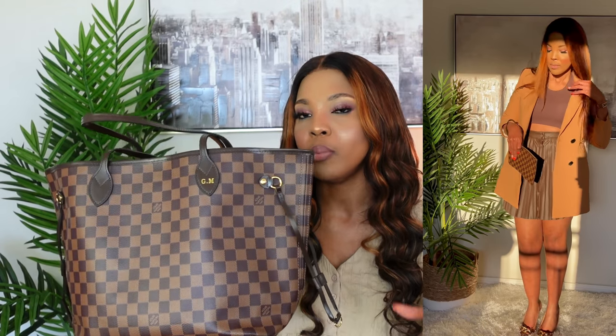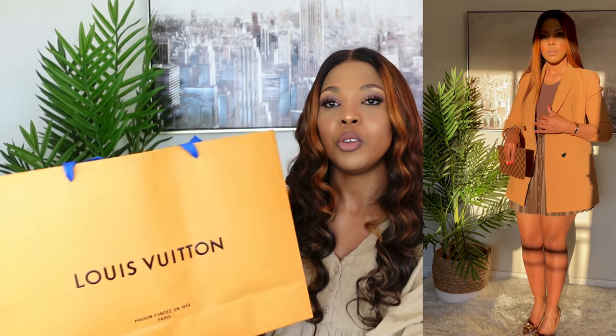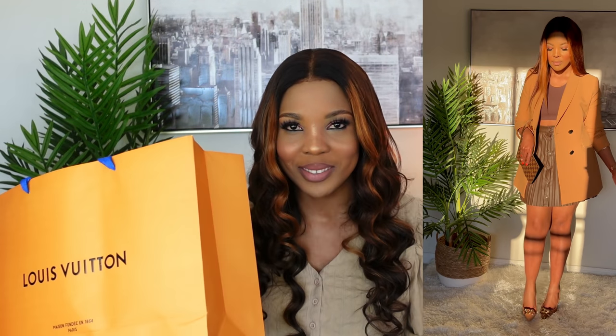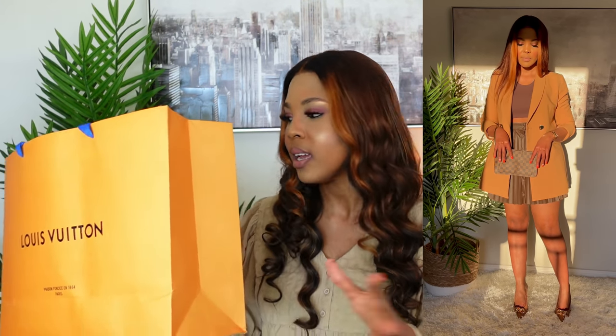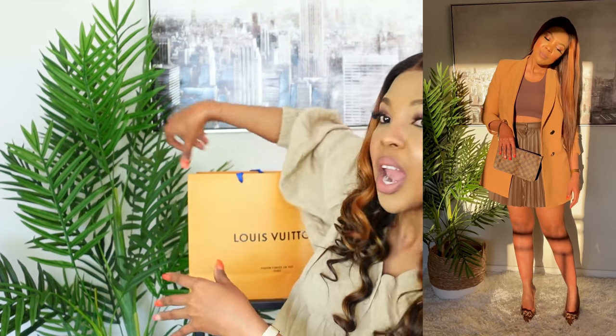I'm completely obsessed. Also wanted to show you guys that it does come with packaging. Maggie offers that, so you do get the full experience. I've already unboxed it, I'm sorry, but it does come with full packaging. You get the box, you get the dust bag and everything. So don't feel like the bag is only gonna come naked to you. It won't do that.